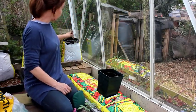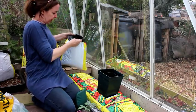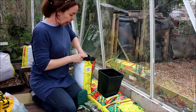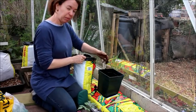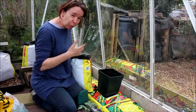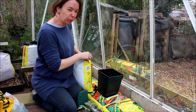You know what? I'm going to use one of these grow bags that I've already opened. I'm going to top this up like so. Sing a little song as I do it. Maybe not. Whenever I'm doing something like this, the Hawaii Five-O music comes into my head, so you wouldn't want me to sing that.